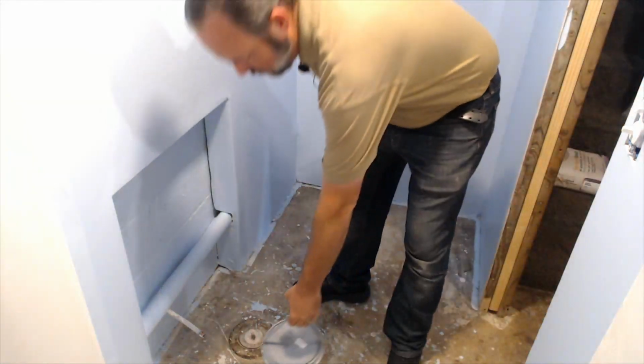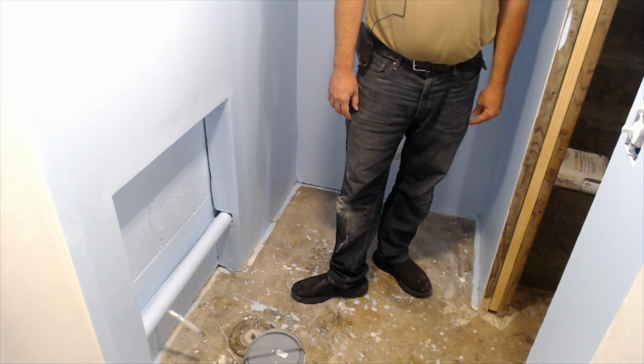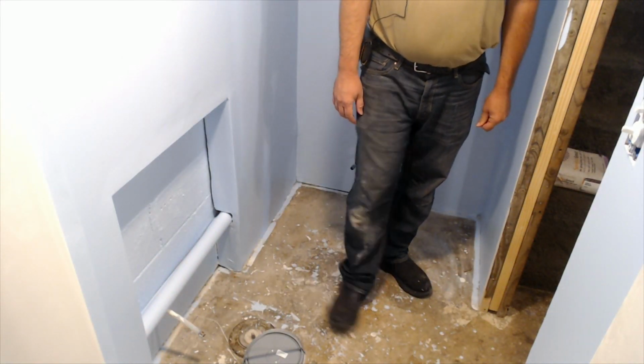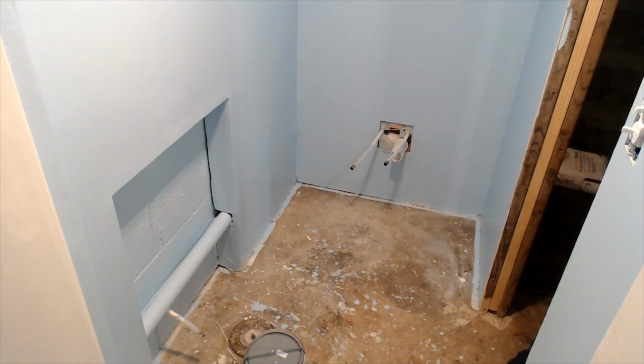Okay, got me some mortar. I'm probably going to need a tape measure. Where's that tape measure that you used, Asher? Okay, thanks. I had to have Asher measure the room for me that I needed to tile. I couldn't remember what I needed.